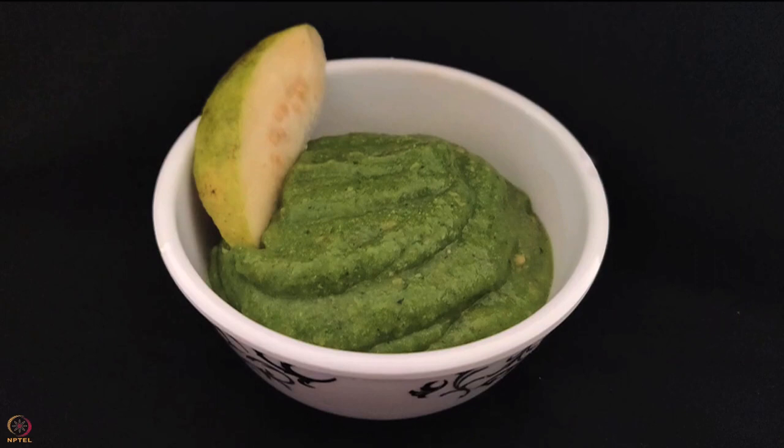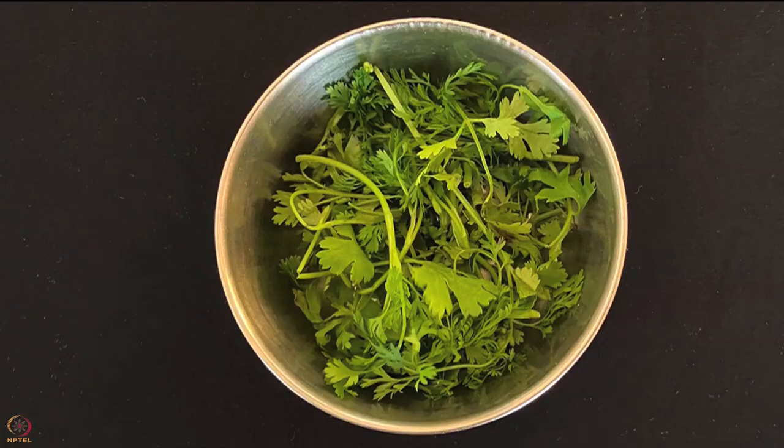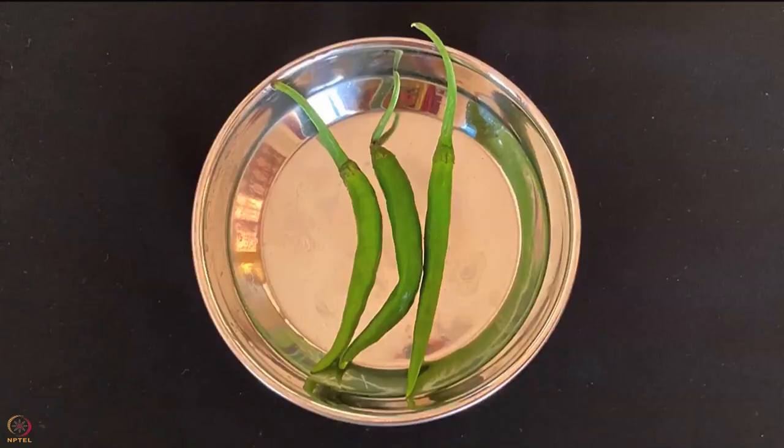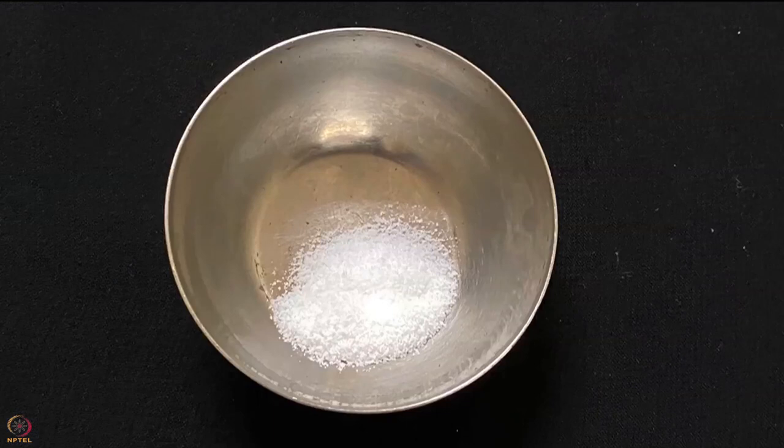To prepare this recipe, you will need 50 grams or half guava, half cup or a handful of washed coriander leaves, 3 green chilies, 1 teaspoon cumin seeds, half lemon, salt to taste.